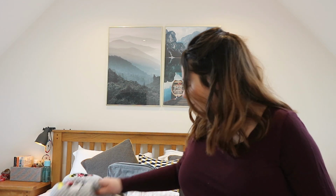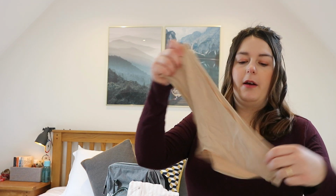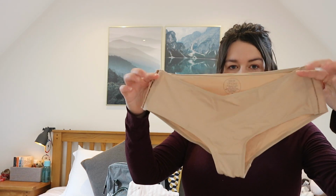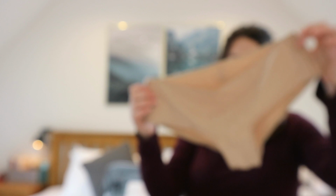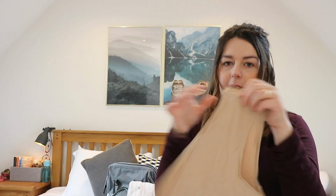We'll probably forget it's in there, to be perfectly honest, but I just shoved it in the other slipper. Then I've got underwear. So I've got one pair of just plain beige knickers. These are by a brand called Slick Chicks. I actually got sent them from Big Cup Little Cup. They're a size medium, these.